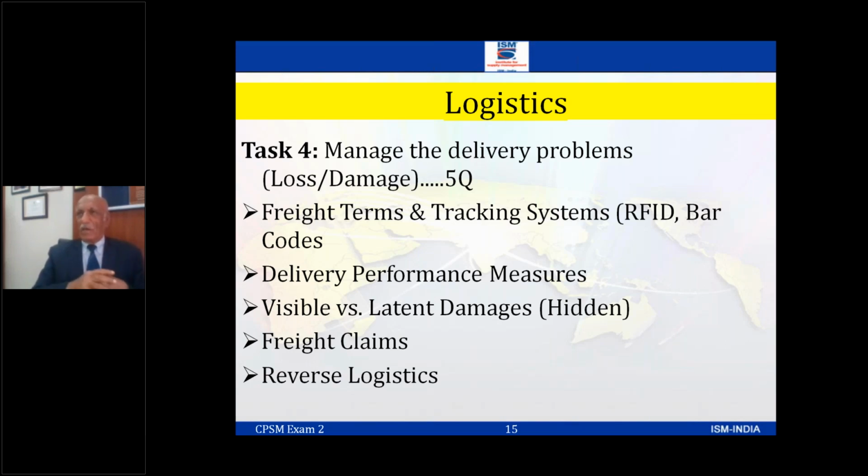The tracking systems, how do I track it? Through RFID, through barcodes, and all these things. People are now going into IoT also. With IoT, sitting at one place, I can see how my things are going. If I'm particularly temperature sensitive or humidity sensitive, I can control them. I can check from remote.